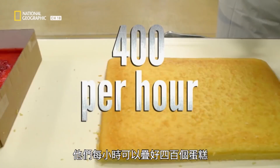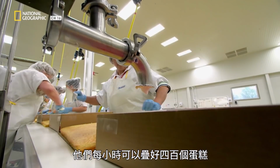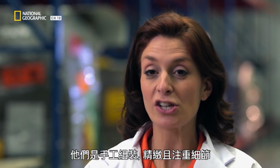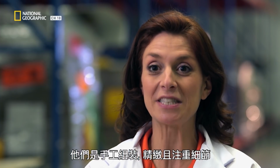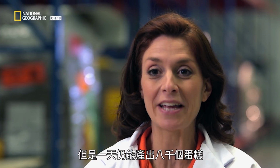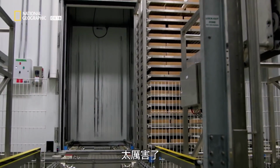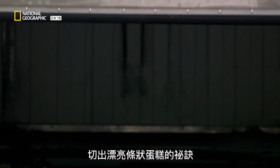Every hour, they bake and assemble 400 cakes. It amazes me that they do it by hand in such a polished way and attentive to details, but they still manage to bring out about 8,000 cakes a day. That's incredible. And the trick to a beautiful slice of cake?